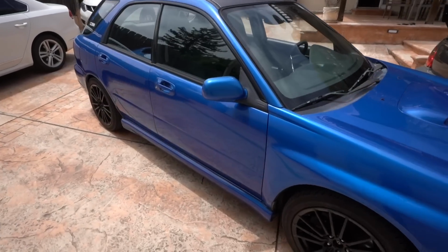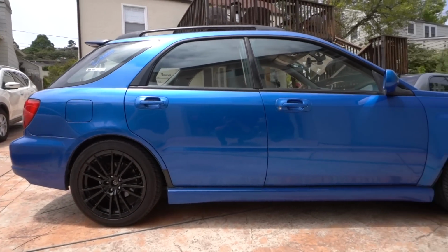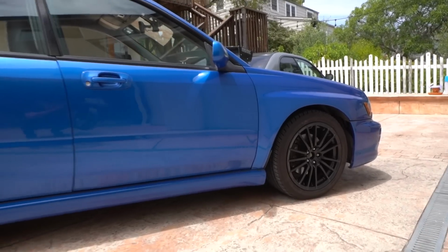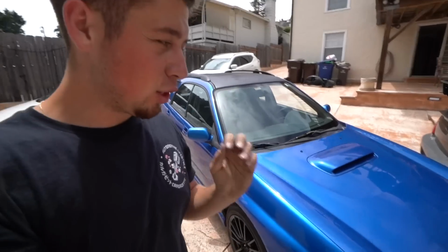And there we go, boys. Side skirts installed. Color match is of course the way to go. It makes the car look lower, makes the car look more complete. I'm very excited. It's looking freaking awesome.